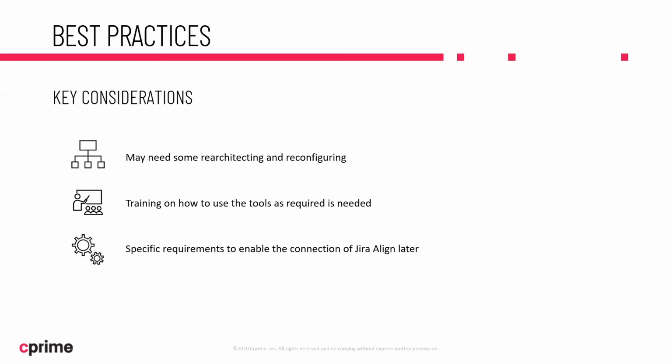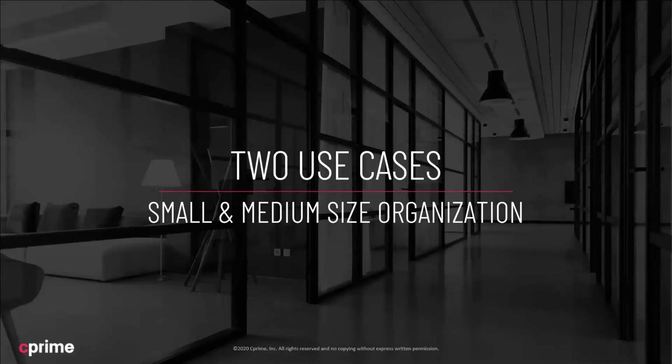Training on how to use the tool is just as important as laying a good foundation. And then specific requirements to enable the connector of Jira Align later are also one of our key considerations. If you know today that you are going to want to use Jira Align down the road, it is really important that you work with somebody that understands the connector. There are some things that you can do natively in Jira that, when it comes time to connect to Jira Align, you just can't do at this point in time. And so you'd want someone to tell you what those gotchas are so you can steer clear of implementing things that you would later have to undo and that would disrupt your teams.